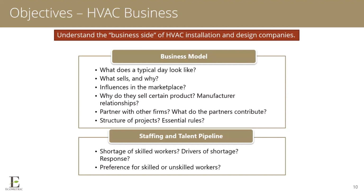For questions involving staffing and talent pipeline, we wanted to know, to what extent are companies experiencing a shortage of skilled workers? What are drivers of any such shortage? What are companies doing in response to this shortage? Do companies prefer to hire skilled workers or unskilled workers and train them in-house?